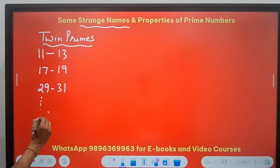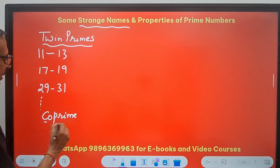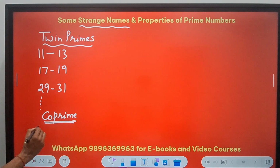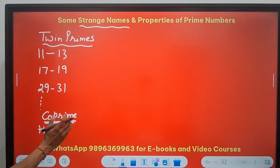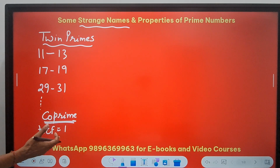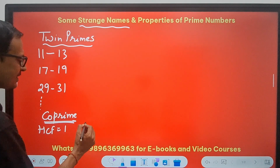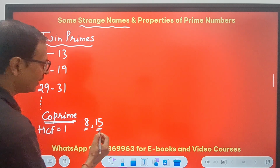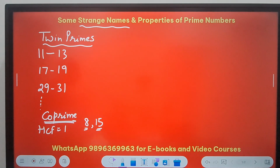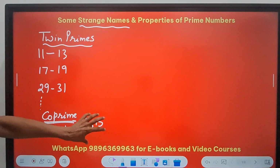Likewise, you have the term co-prime numbers. So the co-prime numbers are the numbers whose highest common factor is 1. These numbers are often confused with prime numbers, but they may not be prime. Like if I take an example of, say, 8 and 15, both of them are not prime because 8 is divisible by 2 and 15 is divisible by 3, 5 and so on. And so they are not prime.